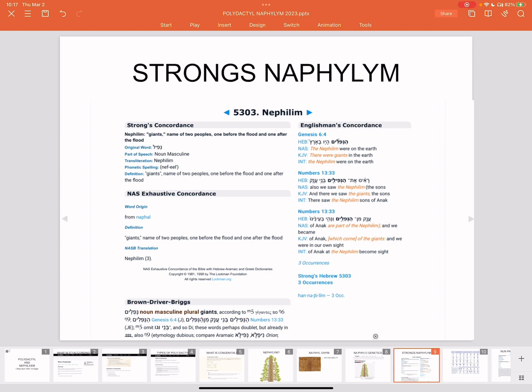But Nephilim, you see Nun, Fe, Yod, Lamed, right? Noun, masculine. And they have it as Nephil. You know the eels, the Nephil. Definition is given as giants. It's also the name of two peoples, one before the flood and one after the flood. Noah before the flood telling everybody, yo, this place about the flood, 1212. Might check in pairs.